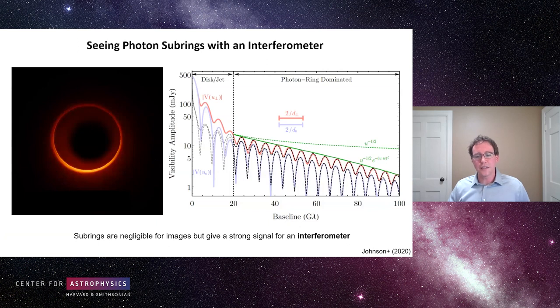So they're exponentially demagnified, which means that each subring has exponentially less flux in it, by about a factor of 20 each time you increase the index. But despite being such a faint image feature, they're completely dominant in the signal that you would see using an interferometer. And they're actually ideal to study in the native visibility domain of an interferometer.